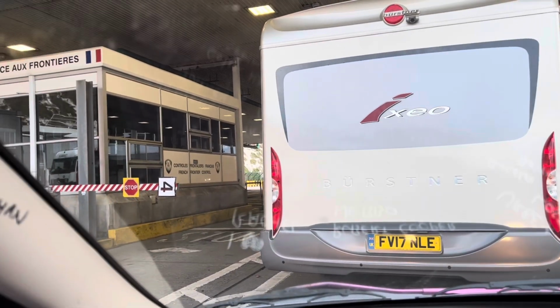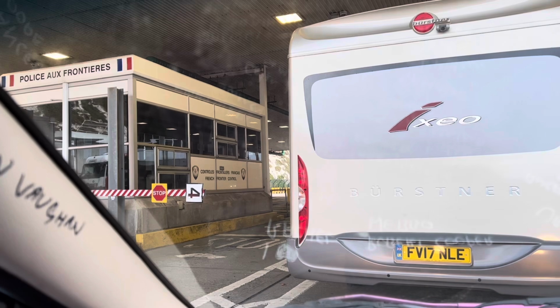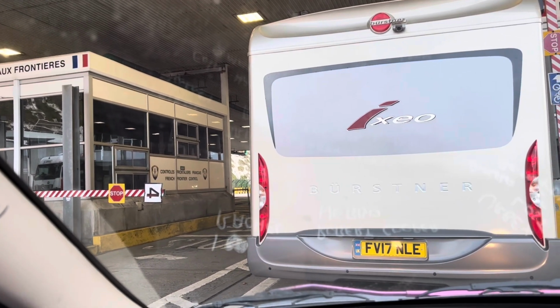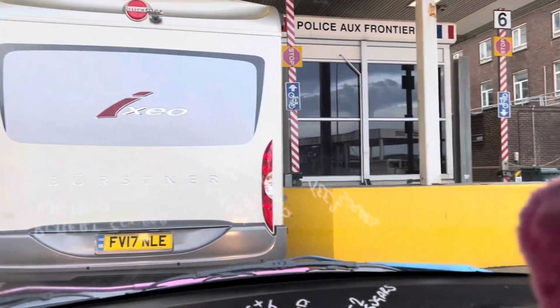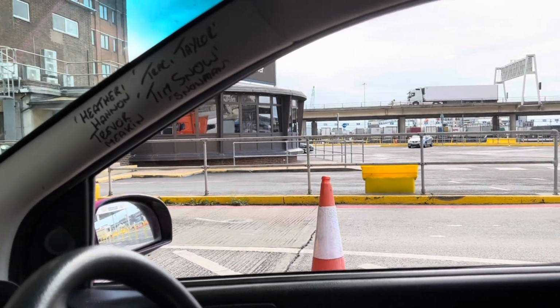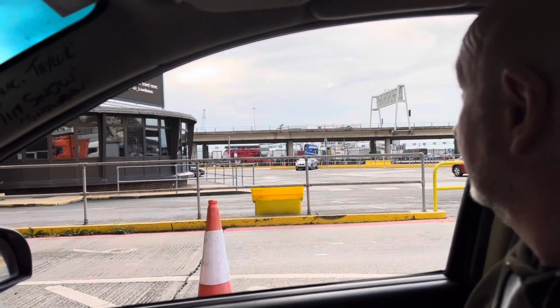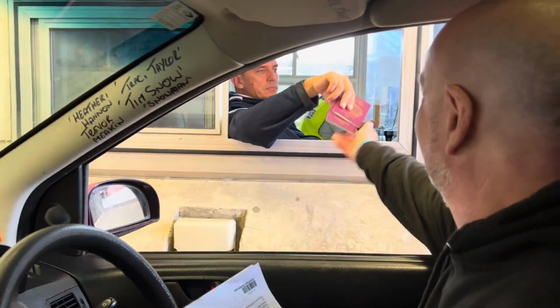So, yeah, this is technically the French border, but it's sort of not really, is it? It's just a little box with a person in it. Is ours already here? Is there any boats in? Yeah. Is there? I ain't seen any. I've only seen P&O ones, though. Oh, what are we on? DFDS. DF? Isn't that something to do with carpets or something? DFS. There we go.